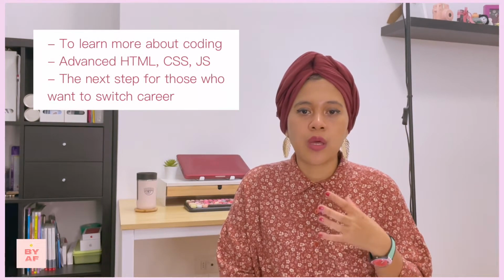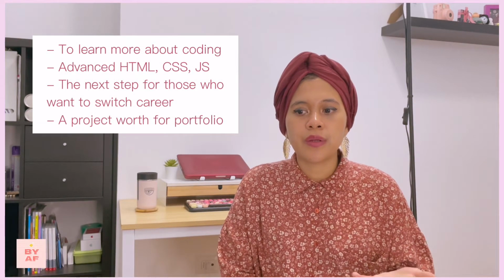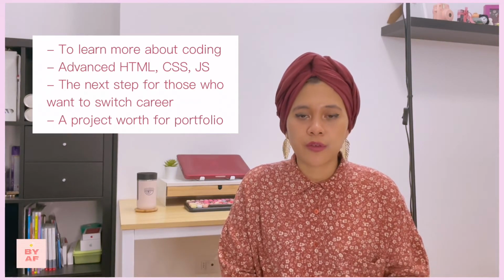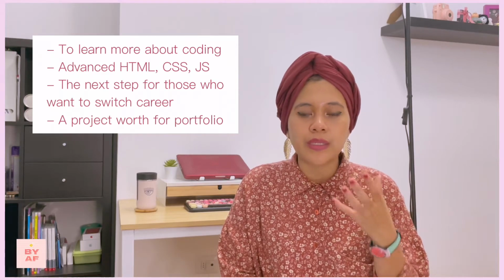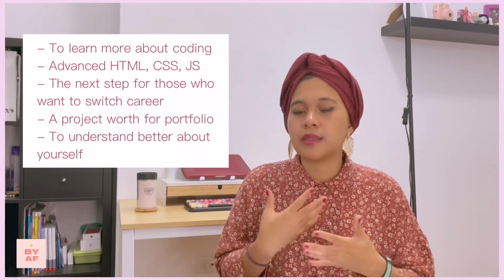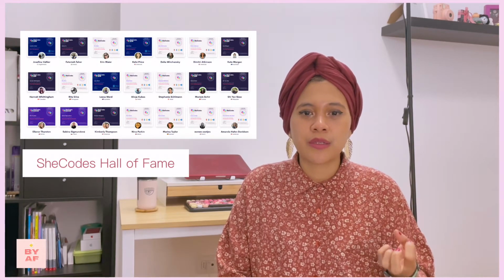I believe this project is really important for those of you who want to switch careers to front-end developer, because it can be useful to show to the hiring team or potential companies as a portfolio piece that you made by yourself, from scratch. Or it might help you understand whether coding is the right area for you. You can see all of the amazing SheCodes Plus projects on their SheCodes Hall of Fame page. They are all out of the box, trying to make something different. Even though we all made one project, a weather app, everyone did it differently, so it was amazing to see.